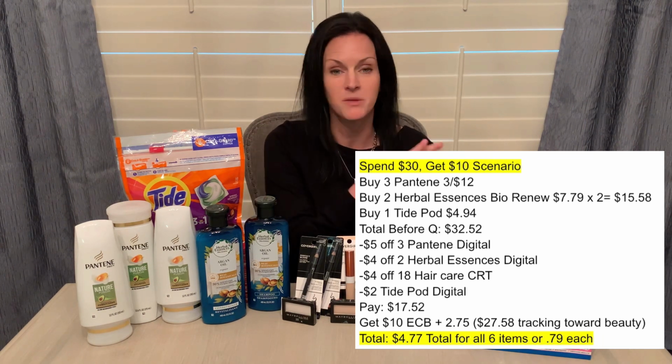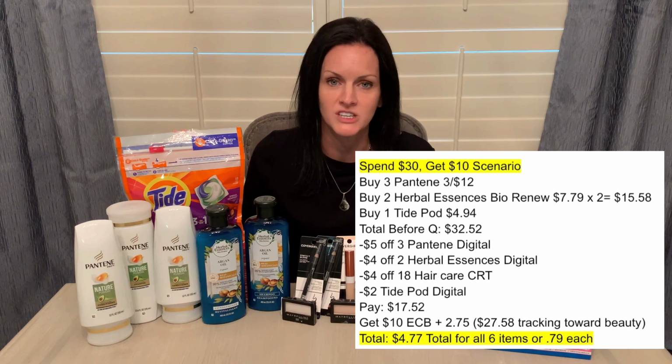Now, like I said, because of all the beauty products purchased in this haul, I will actually hit beauty twice, which makes this completely free plus a $1.98 moneymaker at CVS this week. So really awesome deal. And these make for cute gifts at Christmas time or something that you can donate for an older kiddo. If you guys have any questions, please let me know down in the comments below.